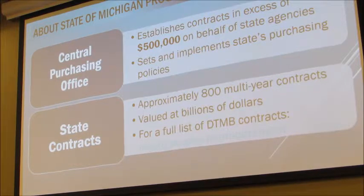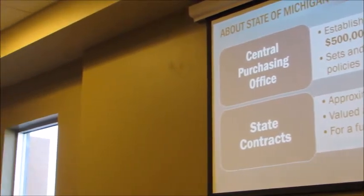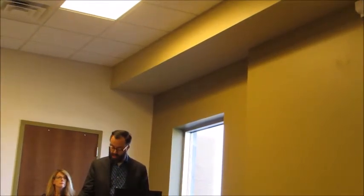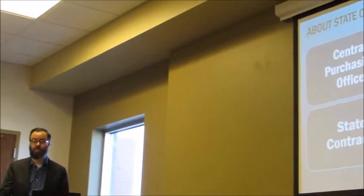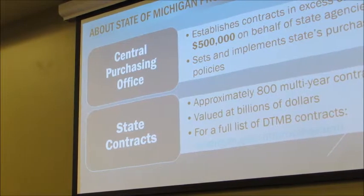About State of Michigan procurement. We're part of the Department of Technology Management and Budget, and we're the central procurement office that serves as the state's central purchasing office. Central procurement acts on behalf of state agencies, handling every aspect of the bidding process for most goods and services in amounts of over $500,000.